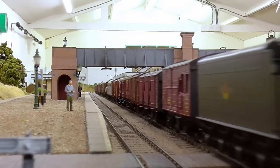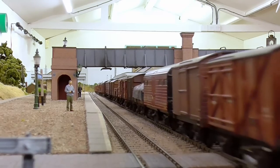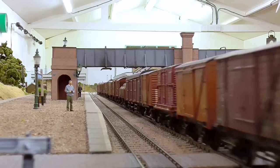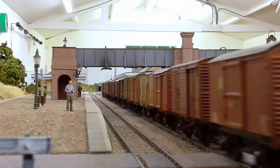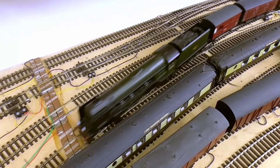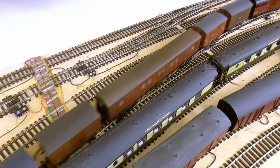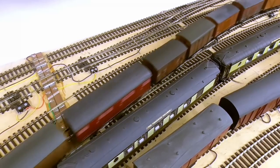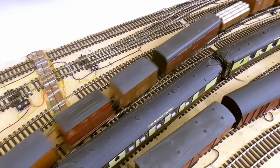I hope I got the photograph of it passing by. That's me, by the way, standing on the platform. A miniature me, thanks to modelling. And on entrance into the fiddle yard, it uses the crossover to regain the up slow side. Complete flexibility.